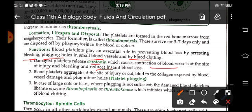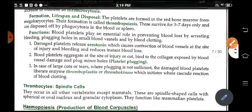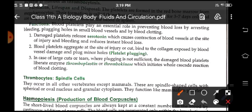Now these blood platelets accumulate at the site of injury or cut, bind to the collagen exposed by blood vessel damage and plug the damage, known as platelet plugging. Sometimes in case of large cuts or tears where plugging is not enough, these damaged blood platelets liberate the enzyme thromboplastin or thrombokinase, which initiates the whole cascade reaction of blood clotting.